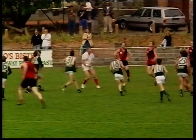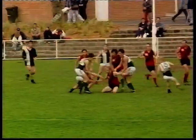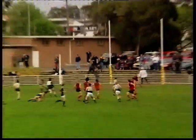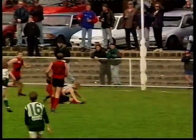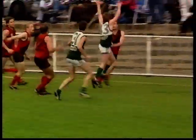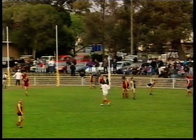Ball bounced up 40 out from goal. Tapped down in there. Chance for them to run onto it. Now coming away. Bent around the body there by Allen. Puts the ball to attack. Chance for Wantirna South. Now jars loose there, still inside 50, taken over the line, and out of bounds it goes.